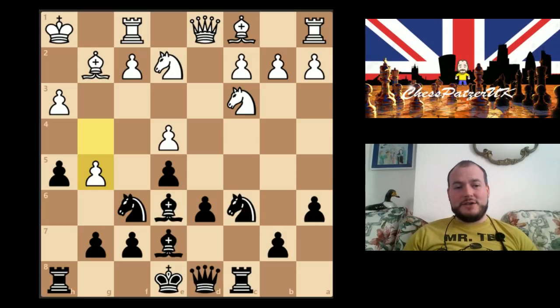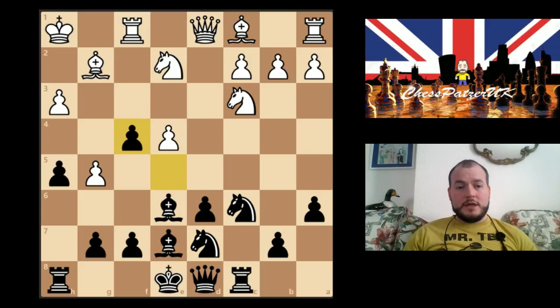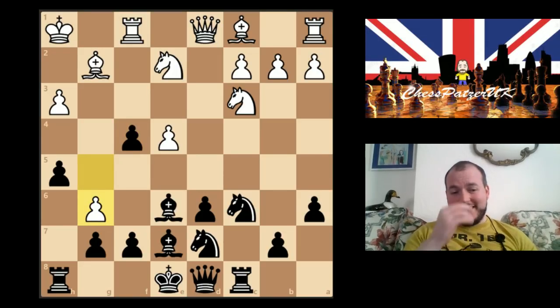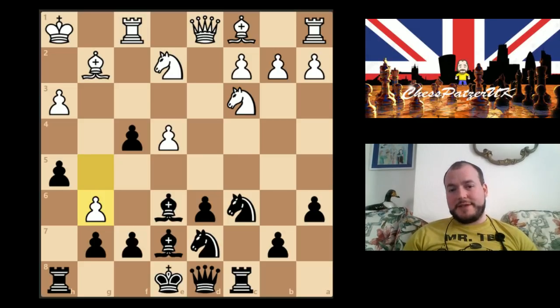g5 pretty much had to, otherwise I'll take that pawn and I'll just be better. Knight moves away as previously planned. f4, really good move, because the follow-up I didn't see. And here's the follow-up. And this, at the end of the day, when you've played five really hard games, is not something you want to see on the board.